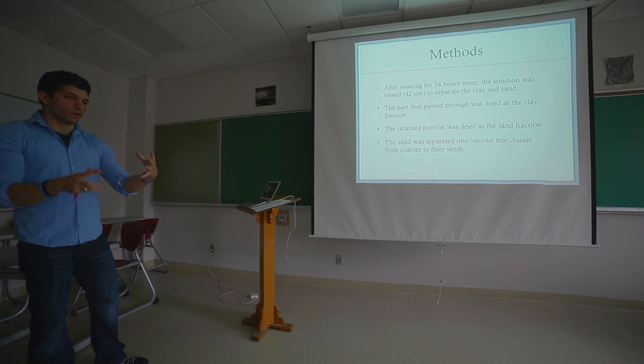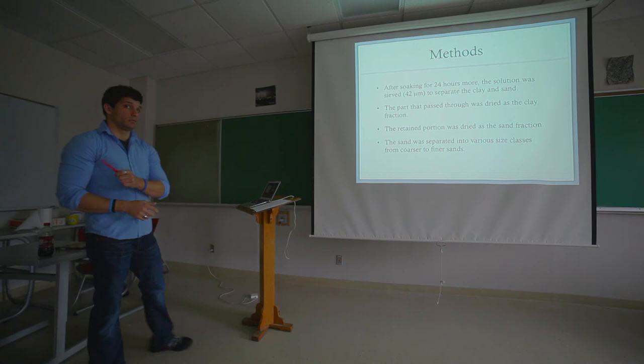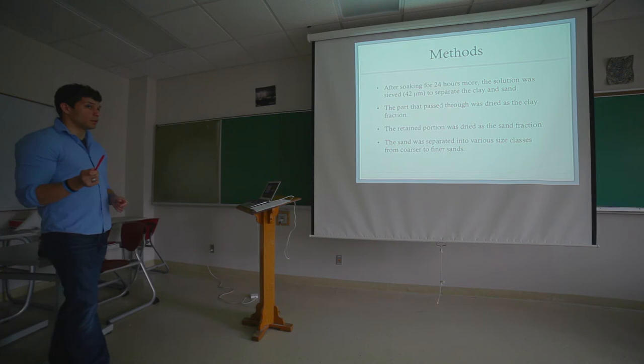It's all dirty looking. We would take that and suction it, and the water would go through. We would have the clay left on top, and we would take that and dry it. That was the clay part, the soaked clay part. And the part that was actually still in the sieve that didn't go through, that was sand. So we took that and dried it as well.